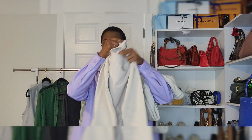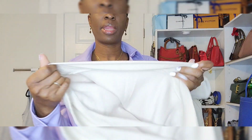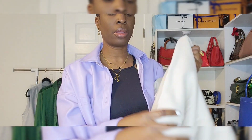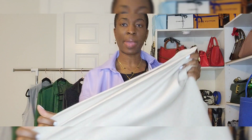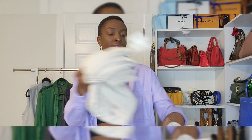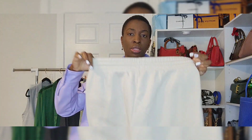And so it's just a plain shirt. It does have elastic at the bottom right here. The shirt itself does not have any stretch to it, but it has the elastic band at the waist, and then it also has elastic cuffs on both sleeves. The pants as well have elastic on the waist.